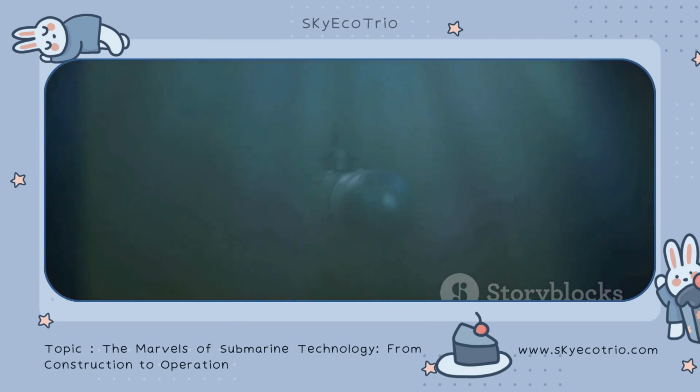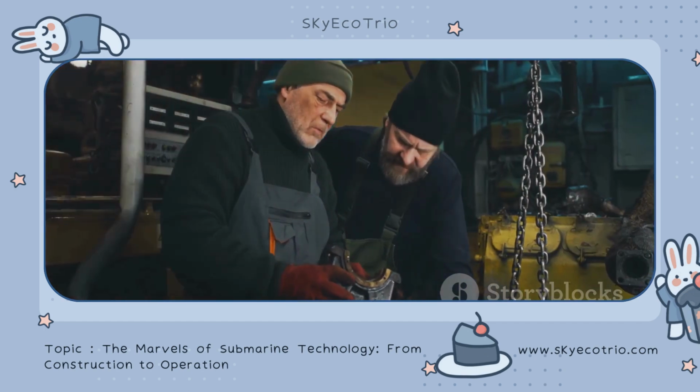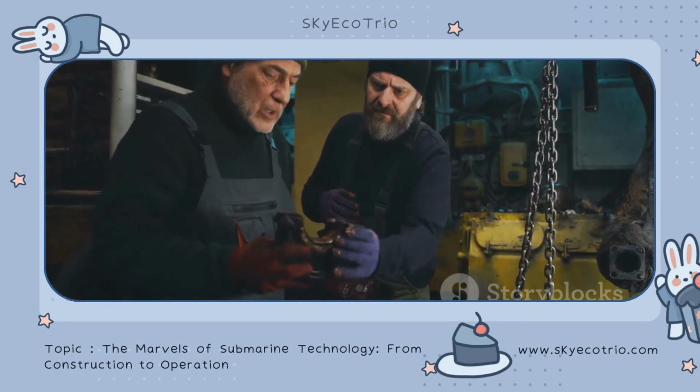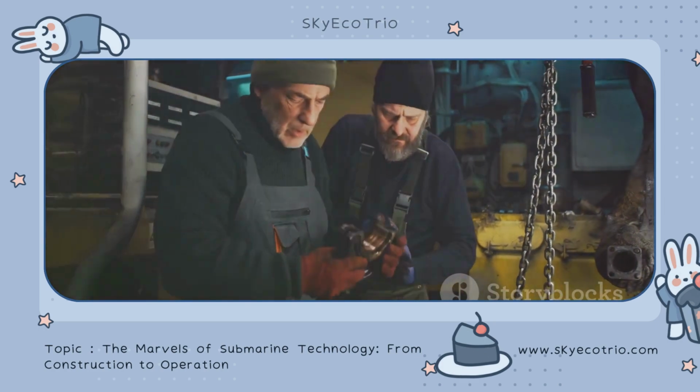Inside this robust exterior, we find the pressure hull. This reinforced section is the submarine's true sanctuary, a stronghold within a stronghold. The pressure hull withstands not only the external pressure of the deep sea, but also safeguards the crew and the complex machinery that keeps the submarine operational. It's a marvel of engineering, combining strength, resilience, and precision design.